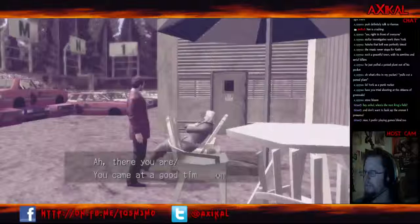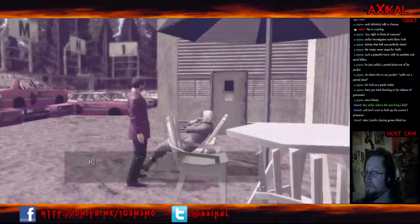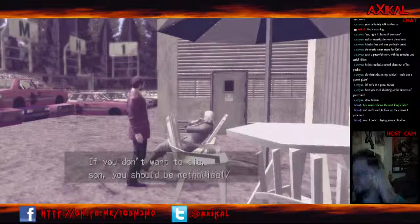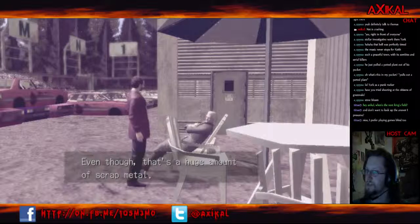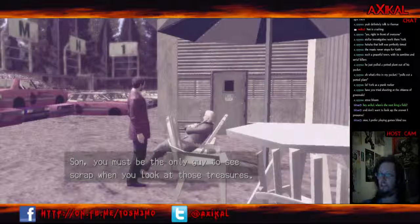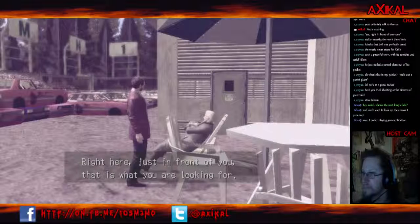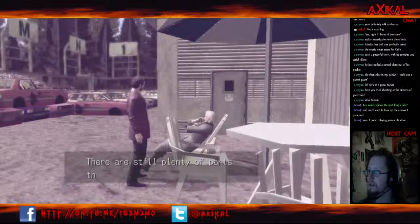There you are. You came at a good time, son. Come to hear more about the Raincoat Killer? Don't rush. Rushing on the battlefield will get you killed. If you don't want to die, you should be methodical. Even though that's a huge amount of scrap metal. Son, you must be the only guy to see scrap when you look at those treasures. A car.